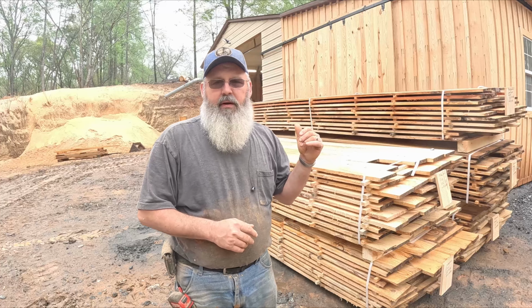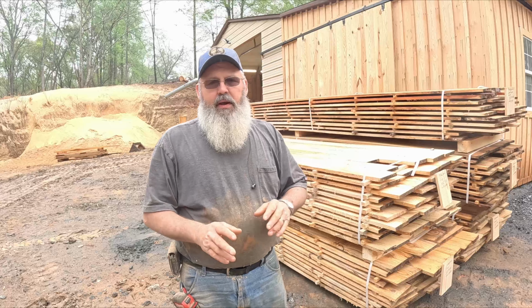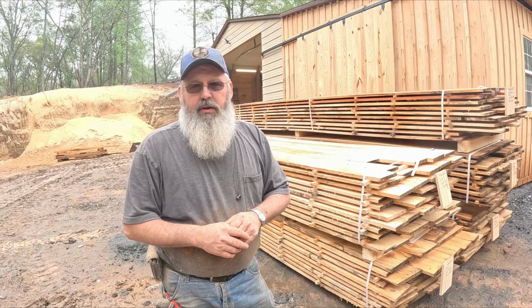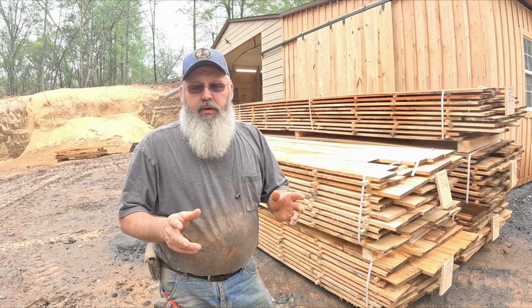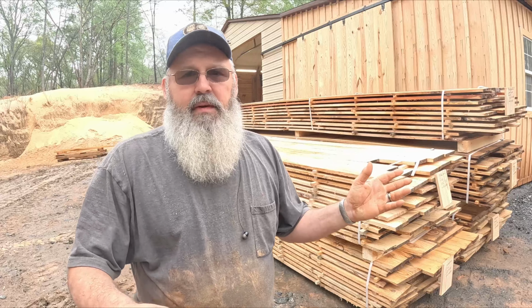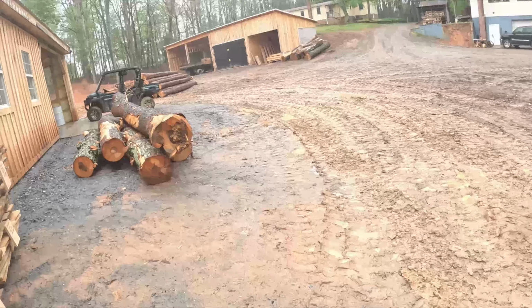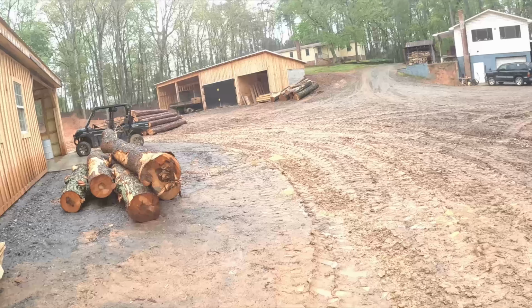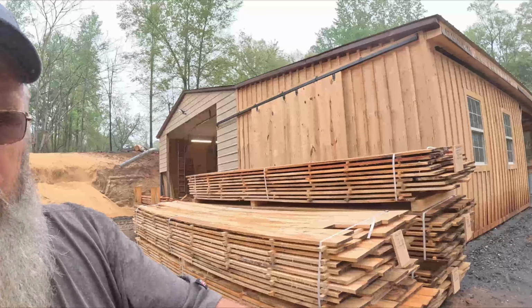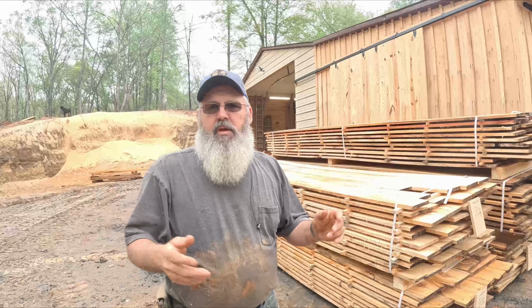I don't care particularly for wormy forest pine, Virginia pine, yellow pine, any of that. Now I do like wormy white pine. It looks good, it sells good. It's a beautiful interior wood. I use white pine on exterior projects some. If you look over here at our kiln build, the whole exterior and the roof deck on that building is white pine. It's excellent wood.